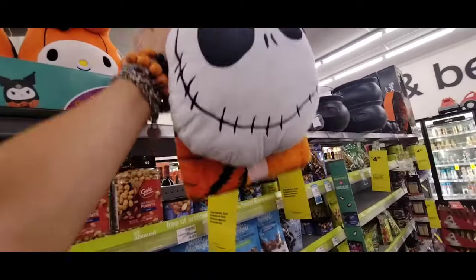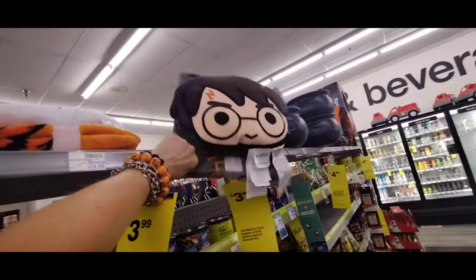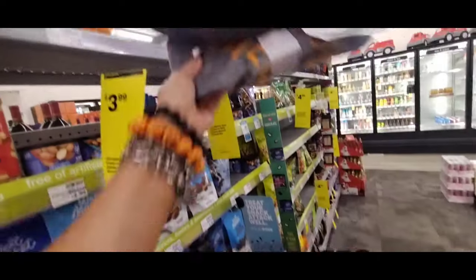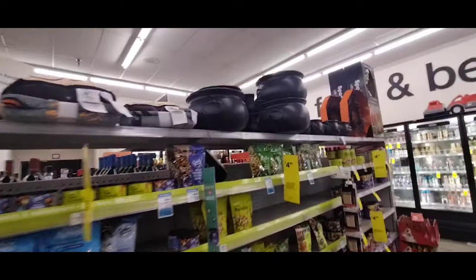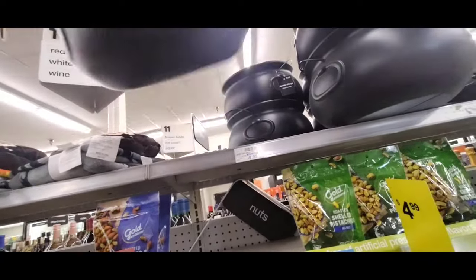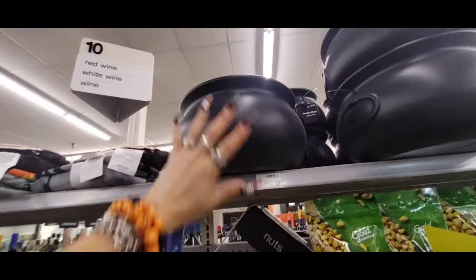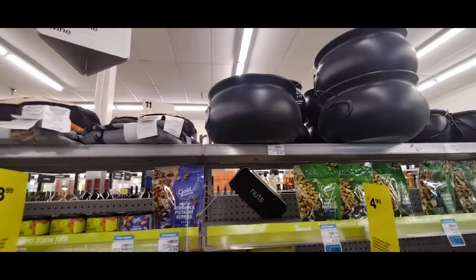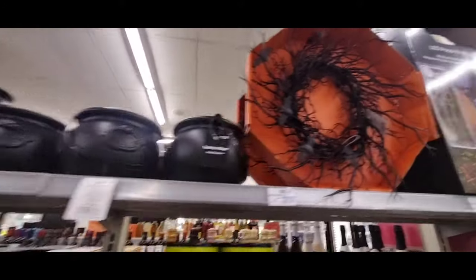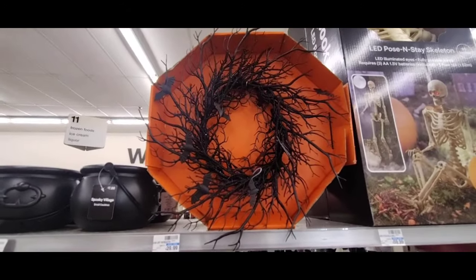Alright, and these blankets are $19.99. And they also have Harry Potter. There's Harry Potter. Yep, they have him. And they also have these cauldrons for only $9.99. Now, I think my witch hat would be too heavy because it's not that flimsy. I could hold it down, like put books in there and then put the hat, but I really want a nicer cauldron. We'll get a nicer one. This little one is $7.99, and this wreath is actually $29.99. That's actually a really nice wreath.